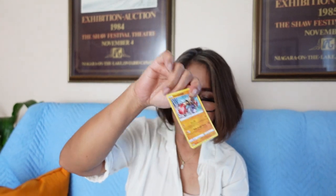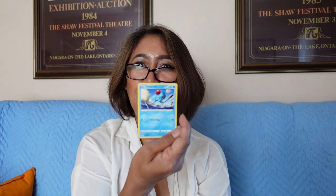Feebas. Okay. Next up. Hoppip. Yep. Okay, I think we're almost at the hit. Hitmonchan. Yep, you got it right. Oh, this is fun. This is my first time seeing my mom pronounce a lot of these names. Fletchling. Yep, it's pretty close. Tentacool. Yep. Pyroar. Yep, Pyroar reverse holo.